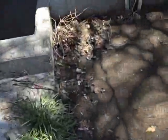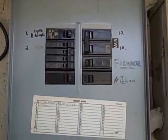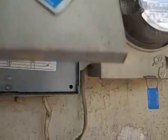Access anywhere underneath here. The main vent. Panel at some point has been updated. 100 amp service with the main. I should be all right on that.